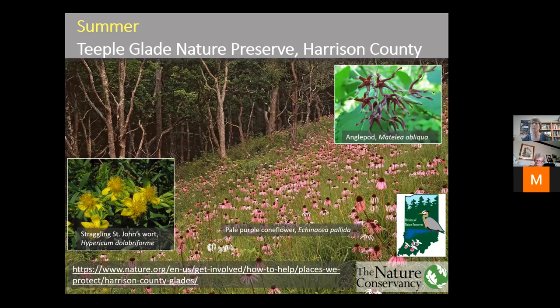Some of the unusual plants you may see in bloom in early summer include straggling St. John's wort. That's one that Paul mentioned earlier. In the upper right, angle pod. But the real star of the glades in early June is pale purple coneflower, which dominates throughout most of the glade. Other plants that you may come across include black stem spleenwort, crown beard, false aloe, and glade heliotrope, among others.